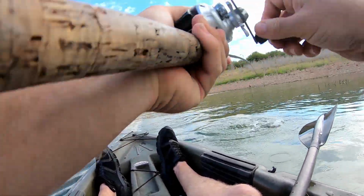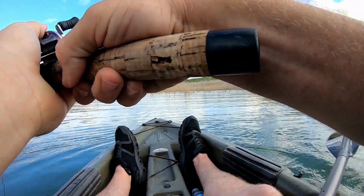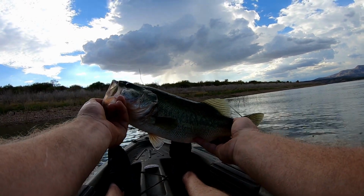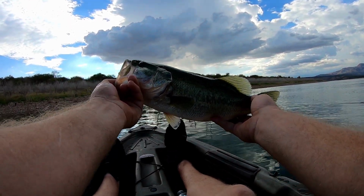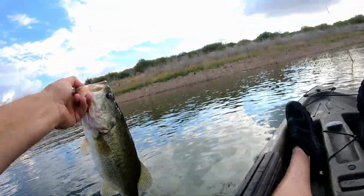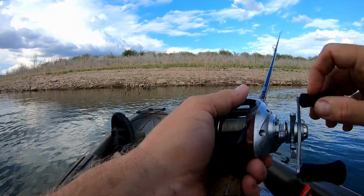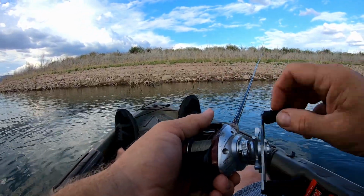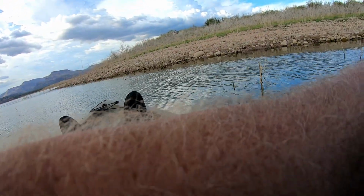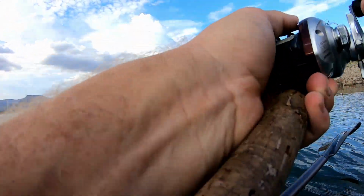Got one. Well, got me another one on the Choppo, guys. Nice fish. Seems like the steady retrieve is what's working. Got him.